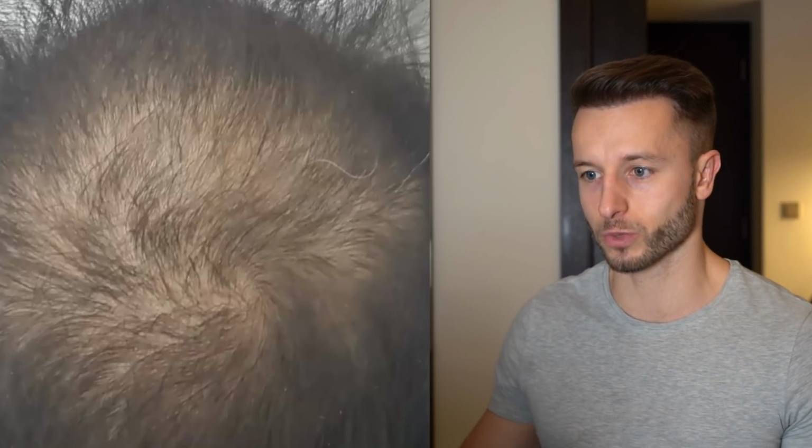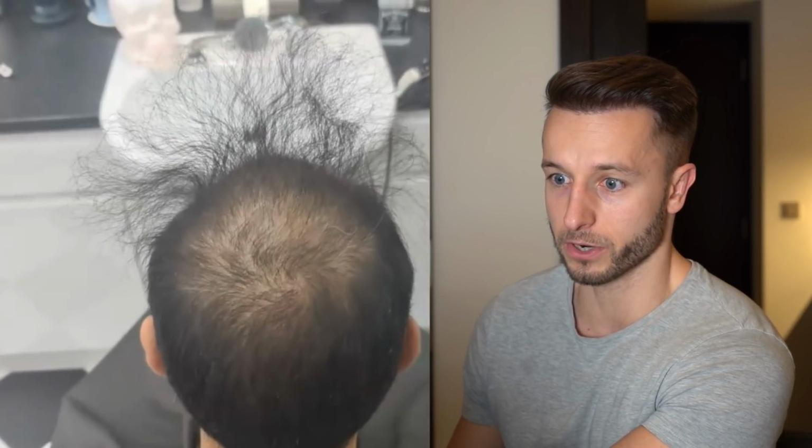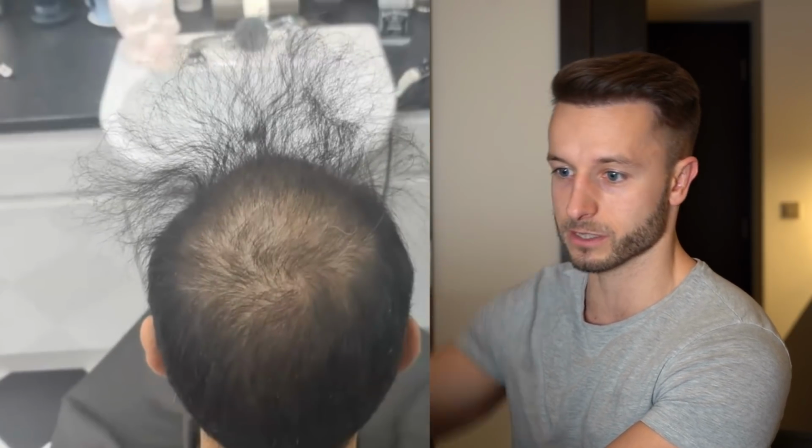Now many doctors are prescribing even oral minoxidil and oral finasteride blends, which are very effective, and many guys are already taking advantage of that. And again, you can see how that hair from the frontal third, he can just grow it very long and slick it back.